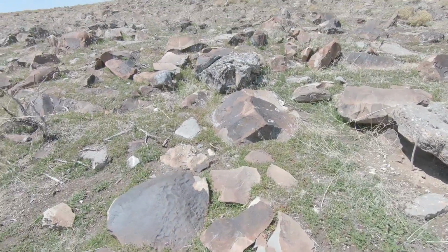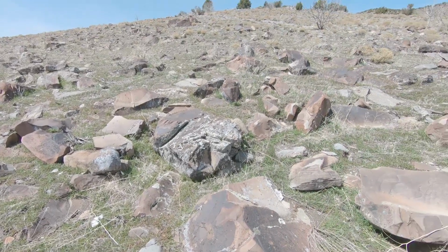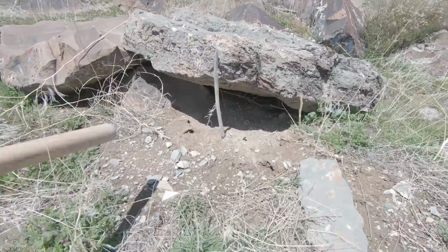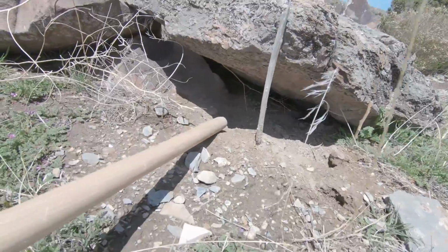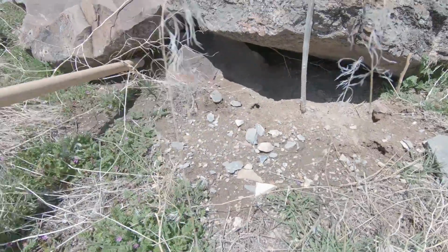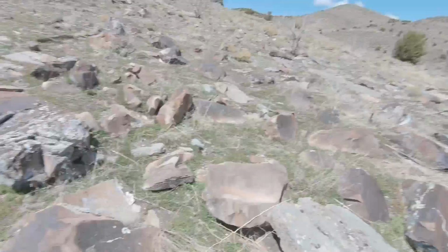I came over here because these rocks heat up very well, and they might have reptiles on them basking in the sun right now. We're about mid-afternoon, and just poking around under these rocks, seeing if I can get something to run. But those are Indian drawings. They're pretty cool, actually, I think.